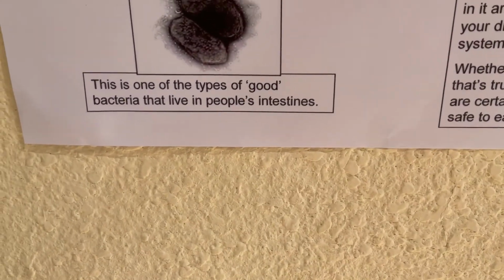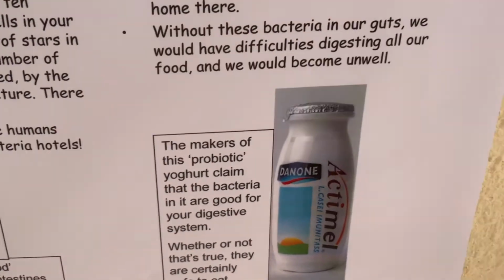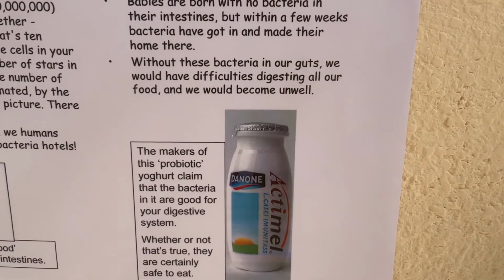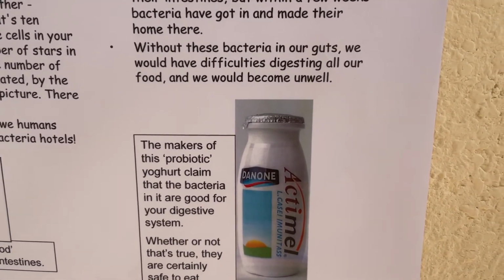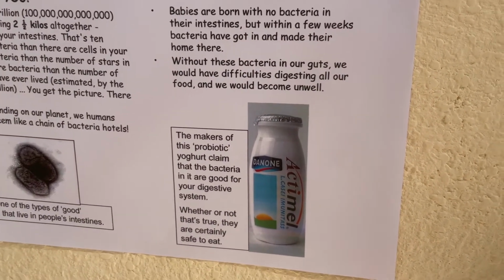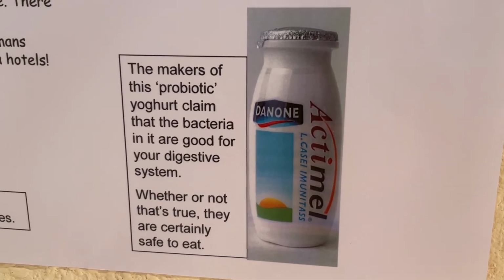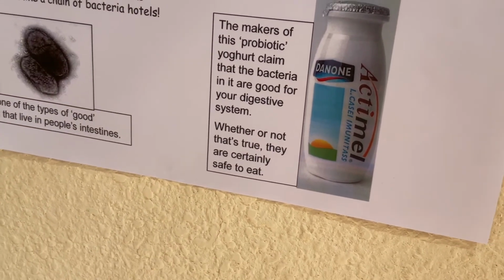Below shows one of the types of good bacteria that live in people's intestines. Babies are born with no bacteria in their intestines, but within a few weeks, bacteria have got in and made their home there. Without these bacteria in our guts, we would have difficulties digesting all our food and we would become unwell. The picture below shows probiotic yogurt claiming that the bacteria in it are good for your digestive system. Whether or not that's true, they are certainly safe to eat.